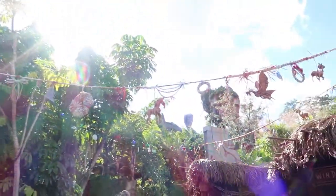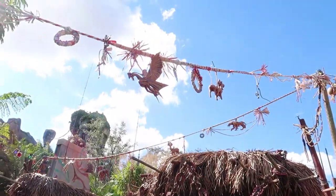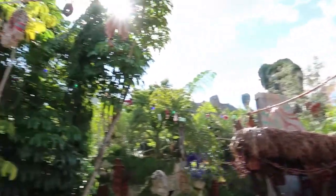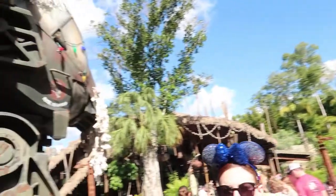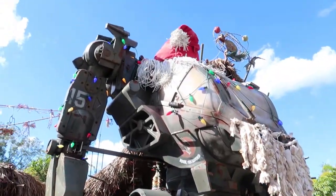All of the decorations that they have. Oh, wow. Look at the Banshee. That's really cool. I like the Banshee. All these decorations that they have around for Christmas. Not a whole lot, just a little bit around the expat base here. But still cool. It's like nice little touches. Yeah. I like his hat too.